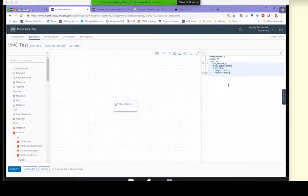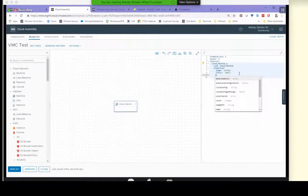These have been defined by the cloud admin so that I have a user-friendly perspective on what my images and flavors may be. What small really means, the cloud admin has decided. We can take a look at that in a moment, as well as what CentOS means has been determined. Now, an additional element that I can put into play here for our particular machine is I may want to put those constraint tags into play.